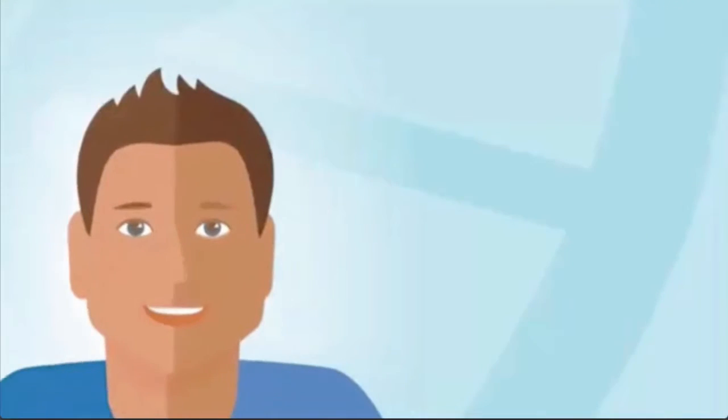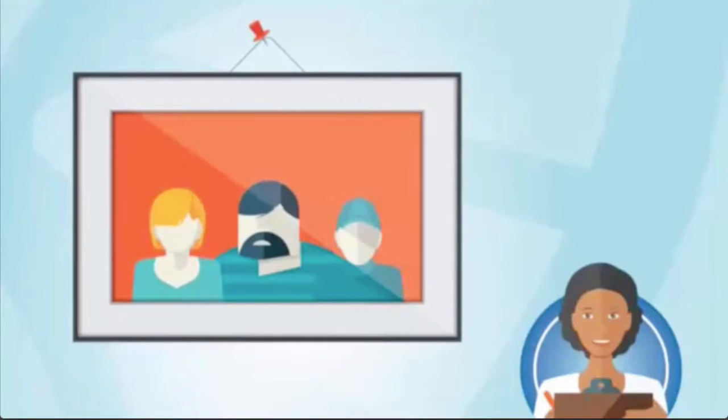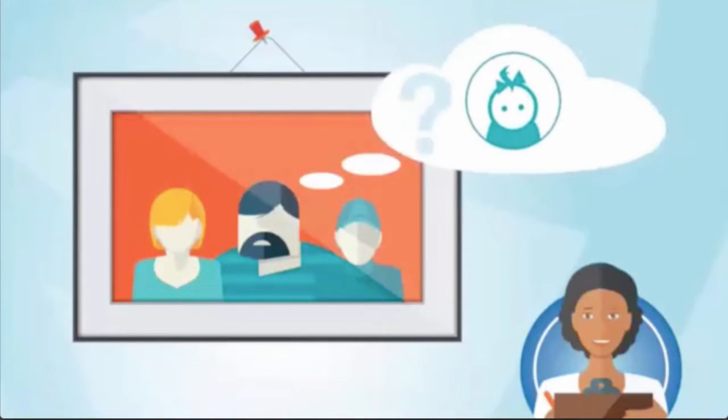Genetic counselors help and support patients for a variety of reasons or situations. Maria and Tim's son was diagnosed with autism. They want to know if there is a hereditary link in their families and whether any additional children may be at risk of developing autism too.